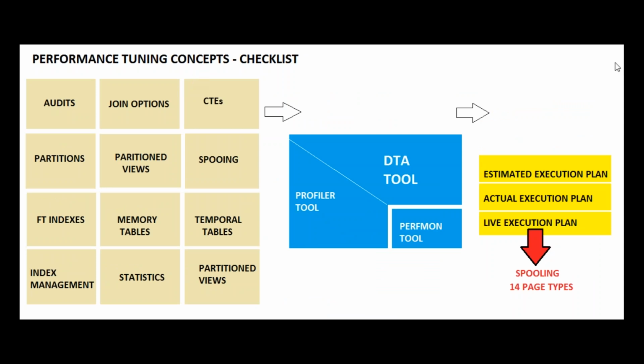Understanding the complete implementation in a step-by-step manner with the concepts and tools paired with execution plans and the spooling with 14 types of pages in SQL Server. Everything included in this course.